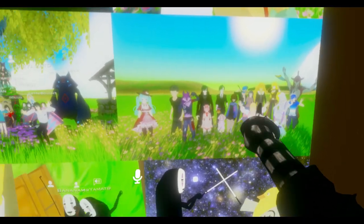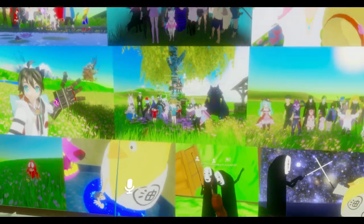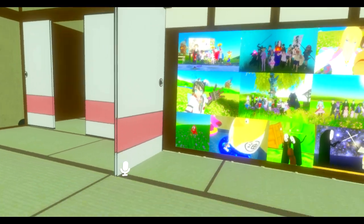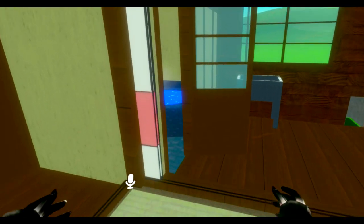In a lot of the worlds, you get people meet up, because it's a very social thing, and so you get lots of people take these photographs while they're visiting these worlds, and they send them in to the world makers, and they put them up as pictures. That's very, very common in VRChat. Like I say, it is primarily a very social thing.